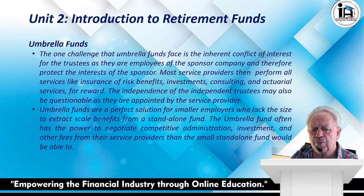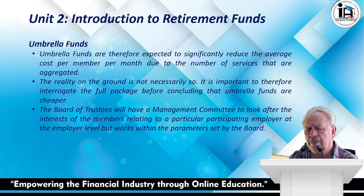Umbrella funds are a perfect solution for smaller employers who lack the size to extract scale benefits for a standalone fund. The umbrella fund often has the power to negotiate competitive administrative, investment, and other fees from their service providers than is possible with a small standalone fund. I mean, it's obvious. You've got more money and you can negotiate a better deal. Umbrella funds are therefore expected to significantly reduce the average cost per member per month due to the number of services they aggregate. The reality on the ground is not necessarily so. It is important to therefore interrogate the full package before concluding that umbrella funds are cheaper. The Board of Trustees will have a management committee to look after the interests of members relating to particular participating employers at the employer level, but work within the parameters set by the board.